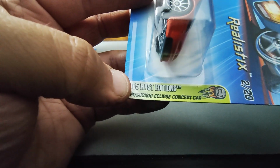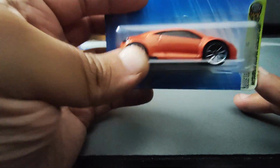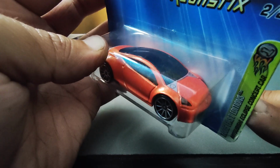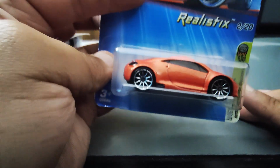It's not newer, but one of my favorite Nissans, or Mitsubishis, my bad. The Eclipse concept car. I should put this with my concept cars, but it really doesn't look any different from the actual release one. I've always liked these Eclipses, the wide body. Sadly, I don't think they were rear-wheel drive. I think they were all front-wheel drive. But I've always liked this bubbly, wide body look that they had. I've seen cool customs that people have done before too. It's amazing.